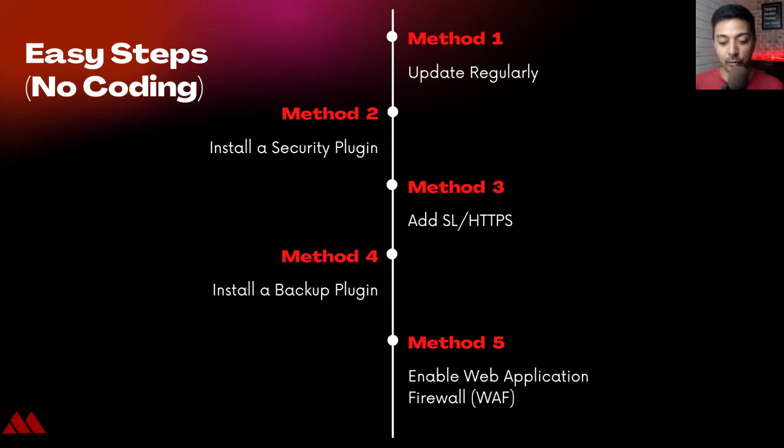And the next method is to enable web application firewall. So this firewall acts as a shield between your visitors and your website, and it prevents all the bots and not so human traffic. And there are various plugins for that as well. You can go ahead and install plugins like Sucuri, and they have a free version as well as a paid version.